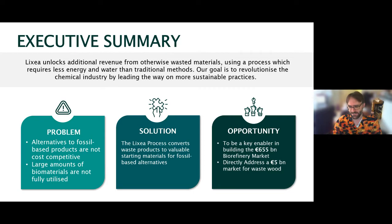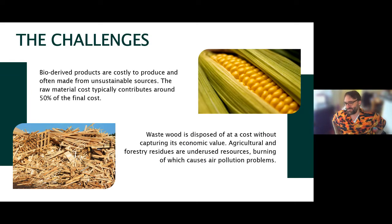This is quite a big deal because it's a 5 billion euro waste material that has a 655 billion euro market on the other end of it. And so there's quite a nice attraction in mapping one bit to the other bit. And you can see the other difference between academic slides and the commercial ones. I've got all these graphs and SEM images and weird bits of data, probably a table. I hate tables, so maybe not. Instead, we get pictures of corn. I don't know why. There's no corn anywhere in this process, but it's nice.